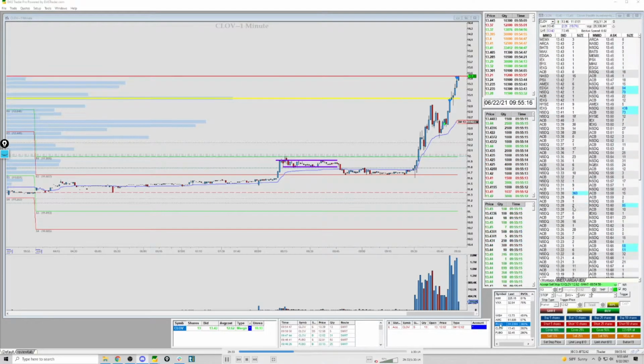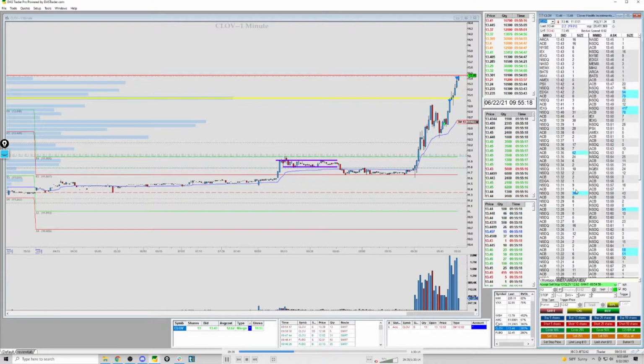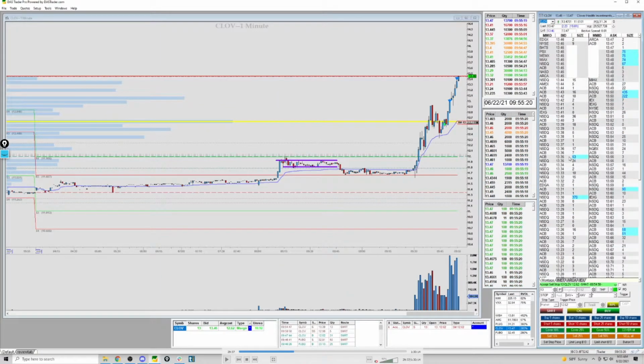So this bid is getting bigger, by the way. 369. There's another one showing up at 1335. So even though price is still going up, bids are starting to show up more.